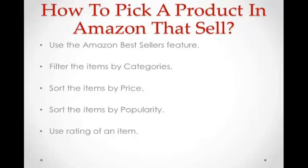1. Use the Amazon bestseller feature. This will give you concrete information on what is currently hot. A lot of customers are purveyors of the latest trends. If a product is part of Amazon's bestseller list, it would be safe to say that the product is in.